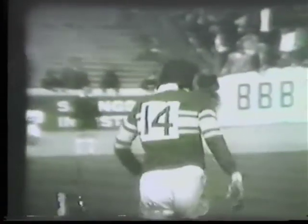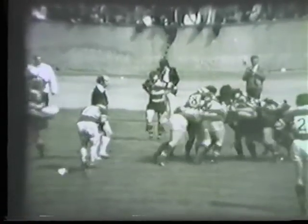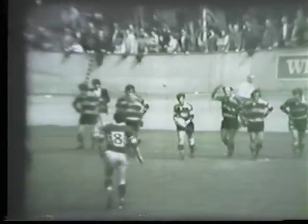So Dewsbury defending just as well as they've been attacking. Number 14, John Langley, couldn't get the ball down. And a penalty for Dewsbury. Not indicating, feet up. I was just going to say, not indicating what it is. Feet up in the scrum.